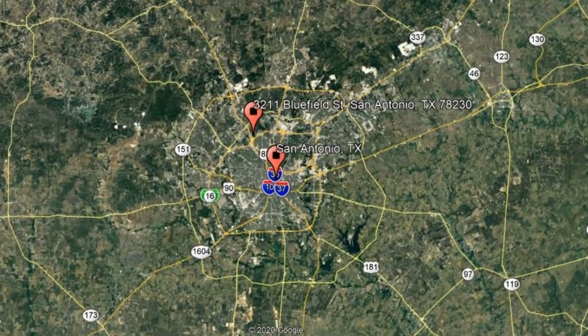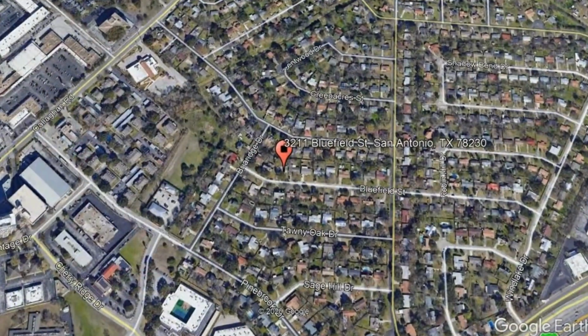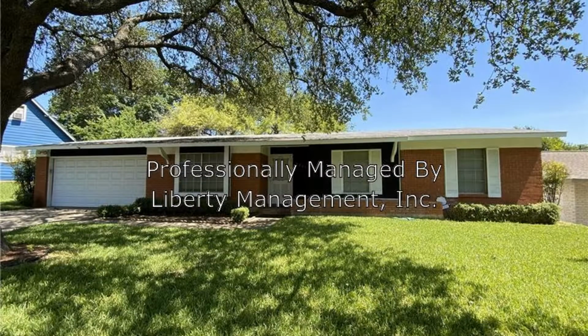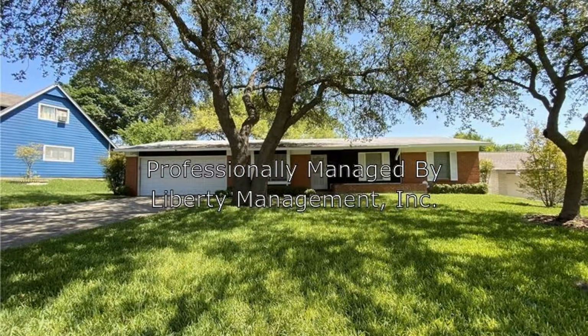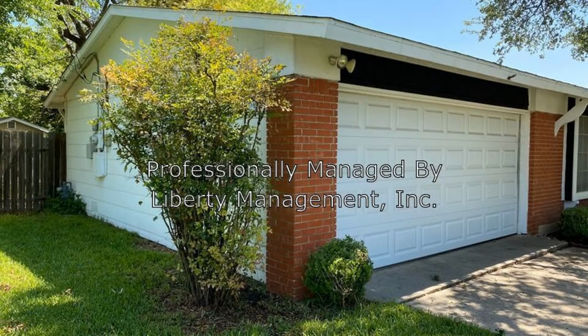Here are photos of an available rental property. Make it yours today. 3211 Bluefield Street, San Antonio, Texas. This single-story property is conveniently near Interstate 10, medical centers, and shops. It features 1,389 square feet of living space and nice flooring throughout.